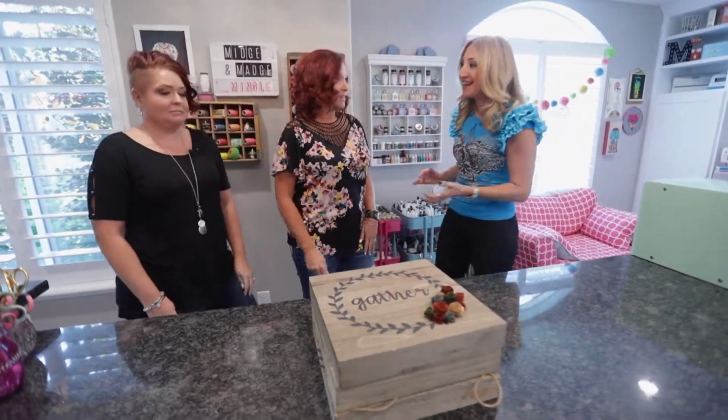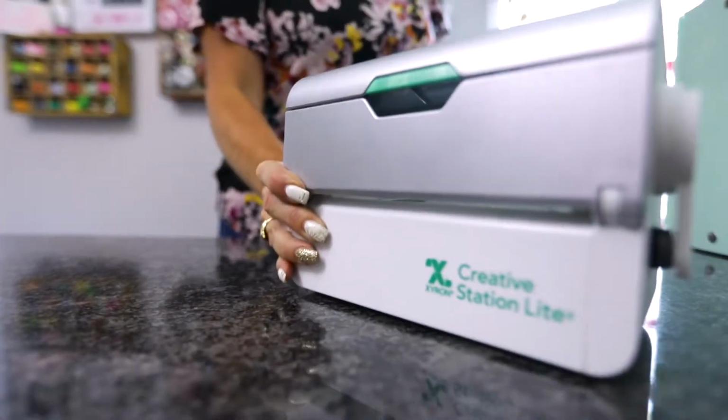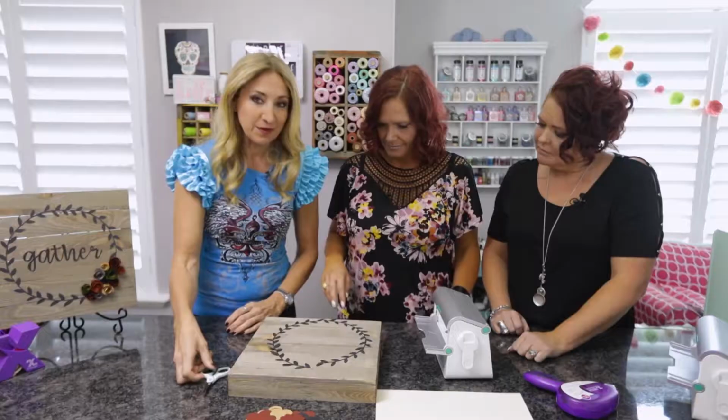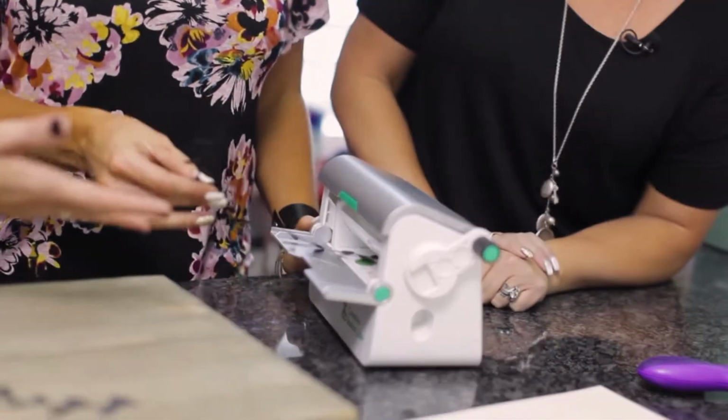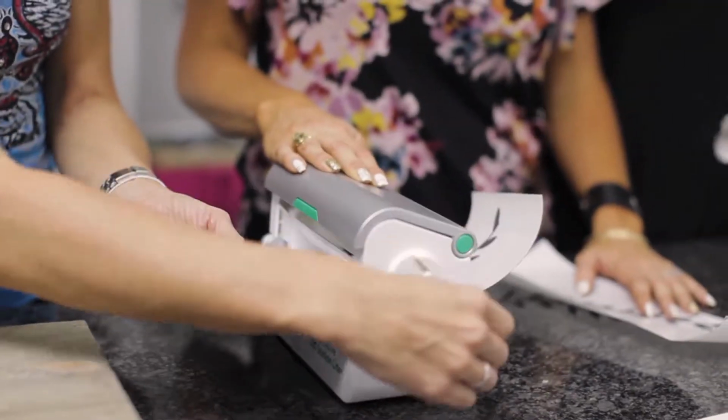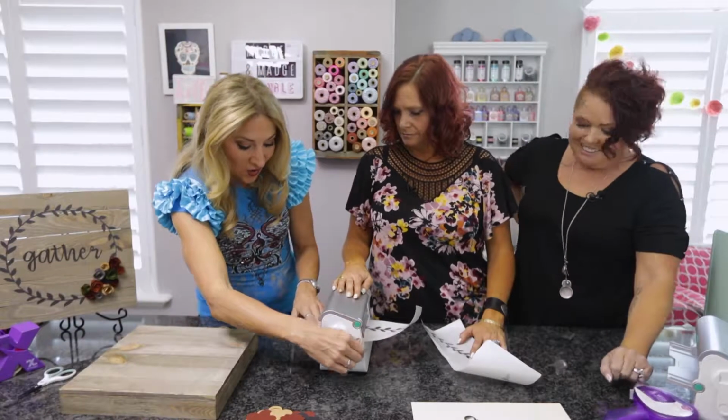What are we making today? We are making a seasonal wood plaque with our Xyron Creative Station Light. First, we're going to take a design that we have cut out with our die cut machine. Snip, I love this. And we're going to run it through the Xyron Creative Station Light. So anything even this small can have adhesive stuck to the back of it. Oh yeah. Yes. This is so cool.